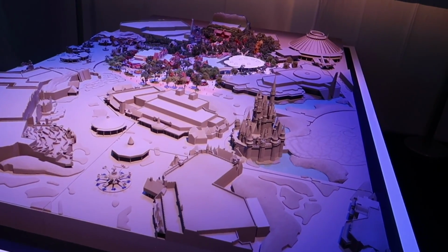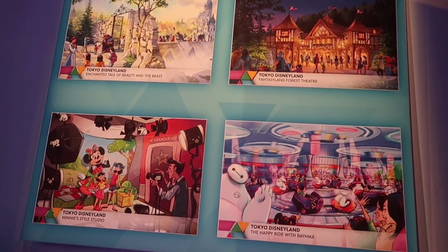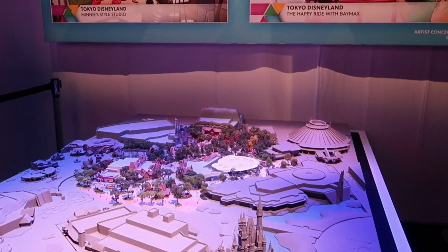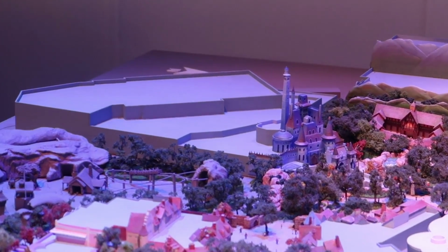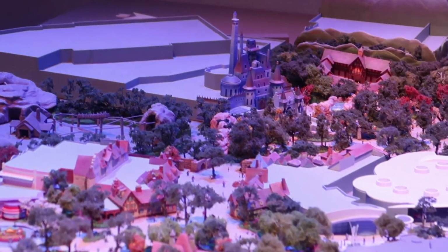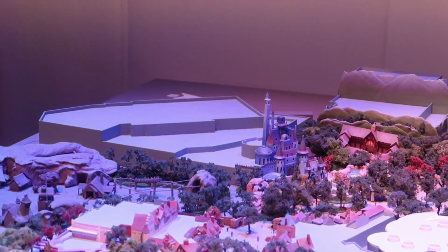Another very exciting thing for me is the Tokyo Disneyland construction. They have the new Fantasyland that's coming, which includes a Beauty and the Beast dark ride. I don't know if you can see how massive that show building is for the Beauty and the Beast dark ride. That's like the size of the land itself. That is the size of Disneyland's Fantasyland, that show building, one ride.